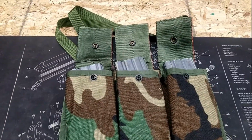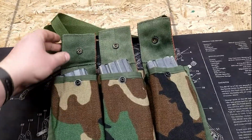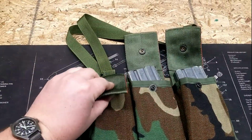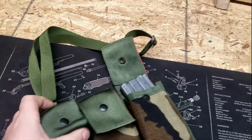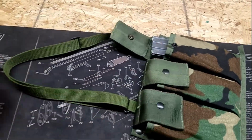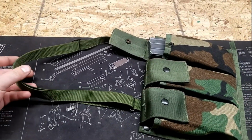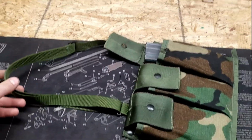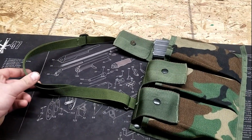Out of 16 plus inch barrels, you are going to have what you need to get things done. And these, I like it because it snaps. So I'll just go ahead and have these snapped up. What I like about the bandolier is you can adjust this. So what I can do is if I need to, I can throw this over my neck and it becomes kind of a ghetto chest rig, just carrying exactly what I need.